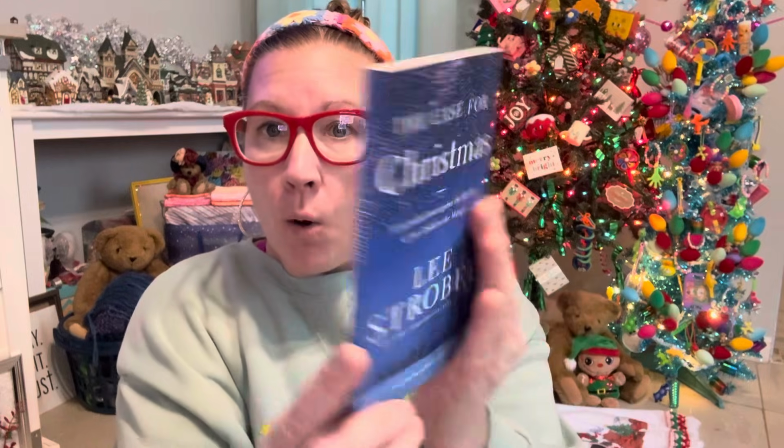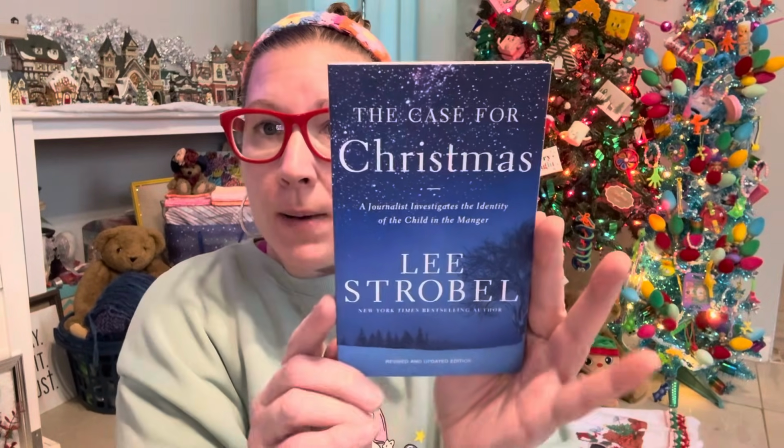So this is The Case for Christmas. It says a journalist investigates the identity of the child in the manger. This is Lee Strobel, and this looks like a wonderful read. I'm going to read it, pass it on to my mom, and then give it to Isaiah. So that's fancy. And this originally goes for $4.99. So even if your Hobby Lobby does not have them for free, maybe you can purchase it for $4.99, because I think that would be a wonderful Christmas read.